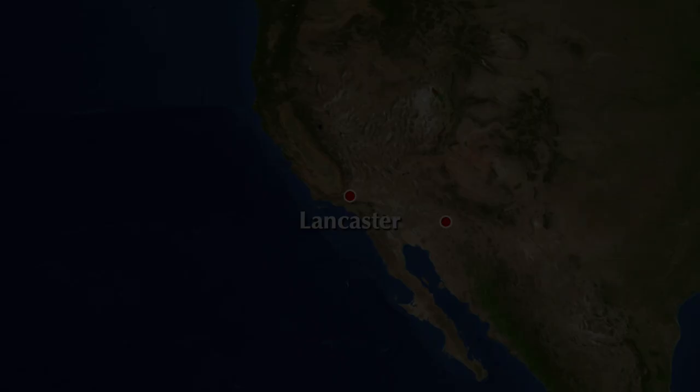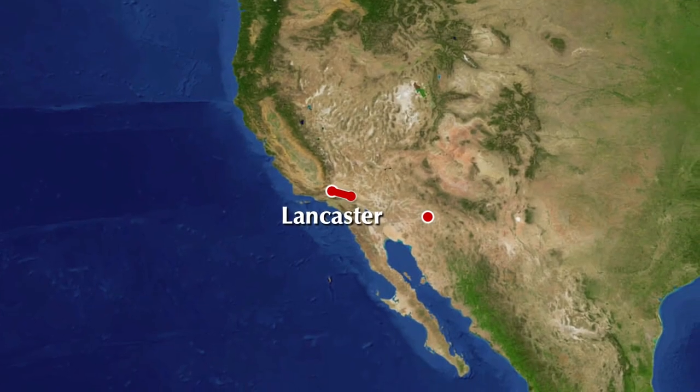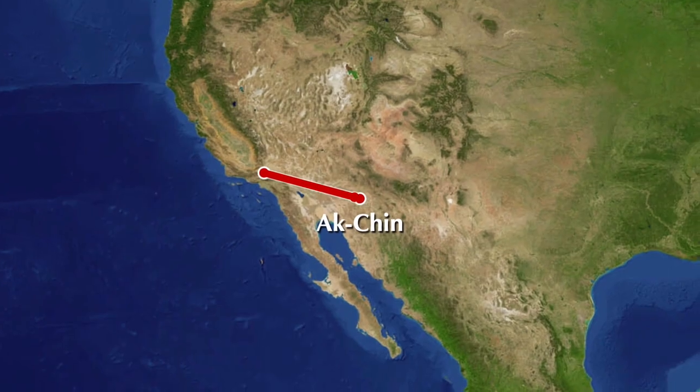So we just landed in Lancaster. This was our first leg, and we just fueled up and we're gonna get an Uber to our hotel. After a great night's sleep, we got ready for our next leg, Lancaster direct Acton, Arizona.